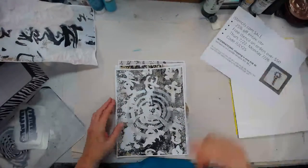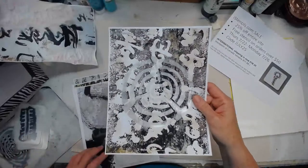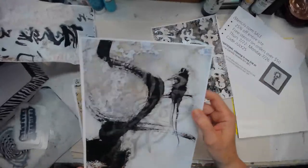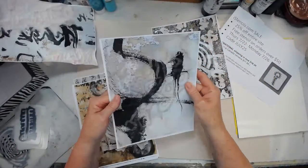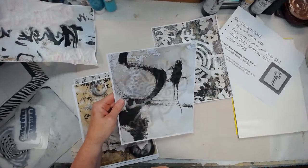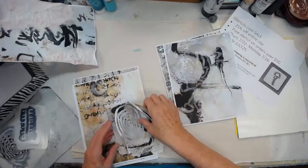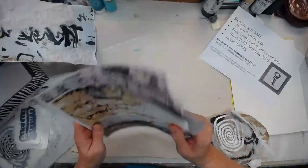And here's one of them that I printed that last 8x10 on. This one has the Roamings printed on it, but I used a paint that's a lot more sheer. I'm going to try to go over that and line up that same stencil and see if I can reprint that. So here are more of those, the printables from July.